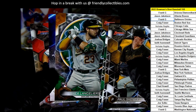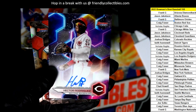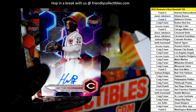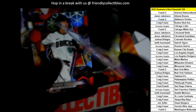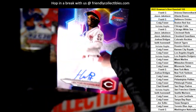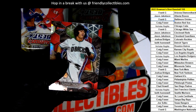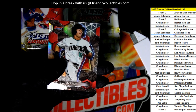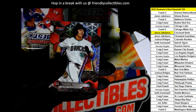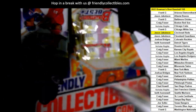Our first autograph out of the box is Hector Rodriguez. Okay. Hector Rodriguez. Boom. First autograph. Who's got the Reds? Jason J. Nice one. Refractor there for the Arizona Diamondbacks.